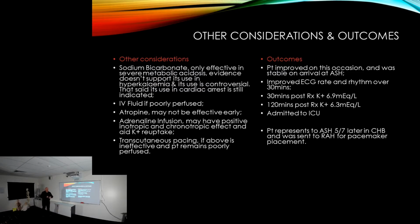So there is still a place for it though. When you look at the literature, most of the literature doesn't support its use in hyperkalemia at all anymore, and there is a very limited, narrow therapeutic window for its use in the hospital environment, being those patients that are extremely acidotic, to manage the acidosis. It's not to manage the hyperkalemia. So that's its narrow therapeutic use. However, still indicated in cardiac arrest. So if you have a patient who you suspect is down in cardiac arrest secondary to hyperkalemia, they still get sodium bicarbonate as per the current guideline.